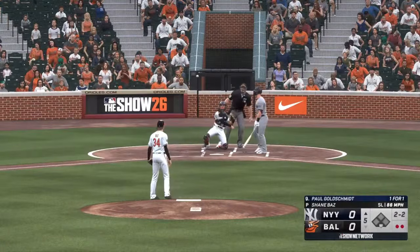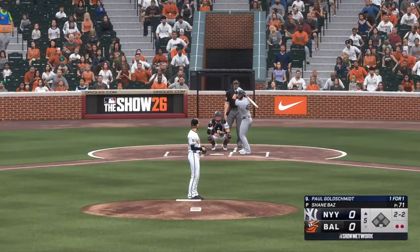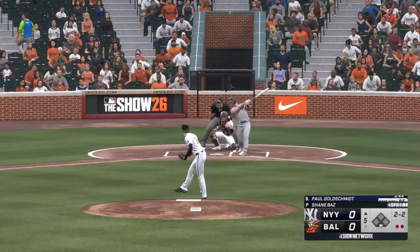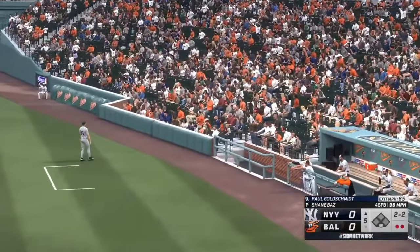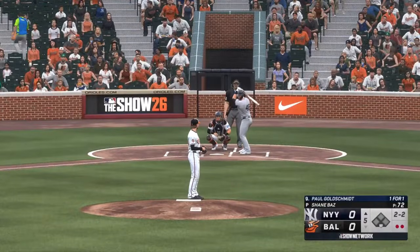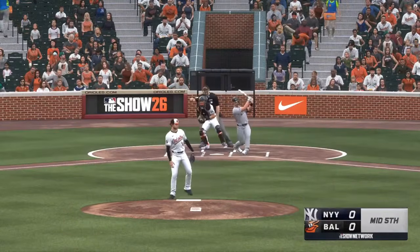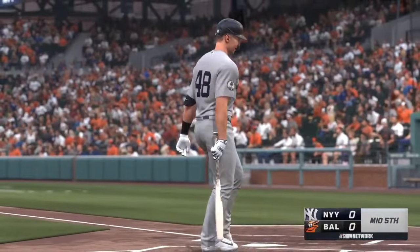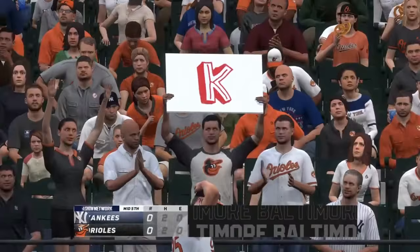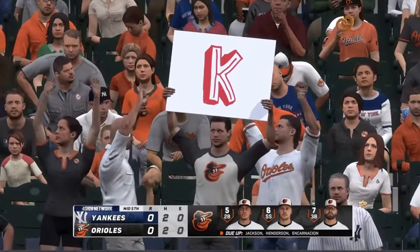That one missed. Still 2-2 after the foul ball. So Goldie strikes out here. He continues to roll on the mound as 5 shutout innings are in the books. You're dialed into the show.